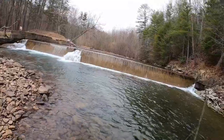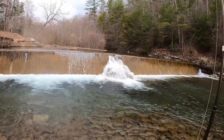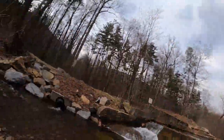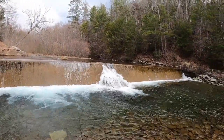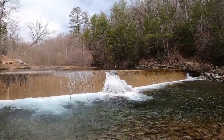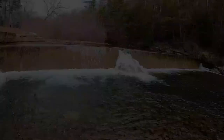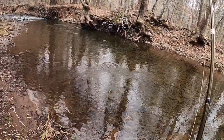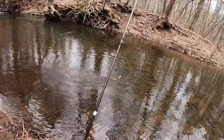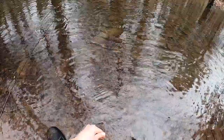See if there's any more big ones. Holy cow, that's a good fish. Oh, he came off. That was like a 12, 13 inch brook. On the Grelex, though. There's one. I saw him rise, and I was able to target him. He ate the nymph, but still, feeding fish will eat most anything.